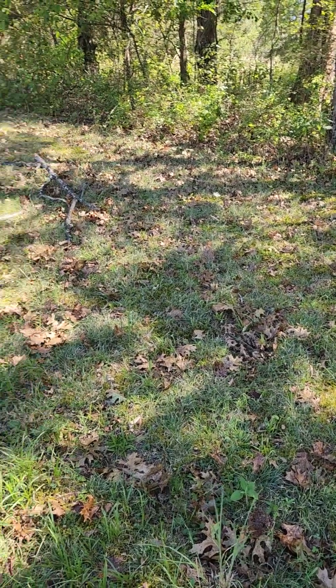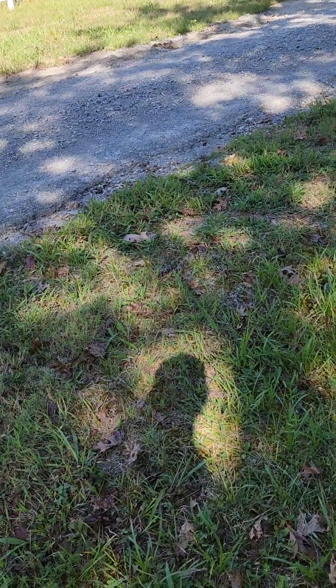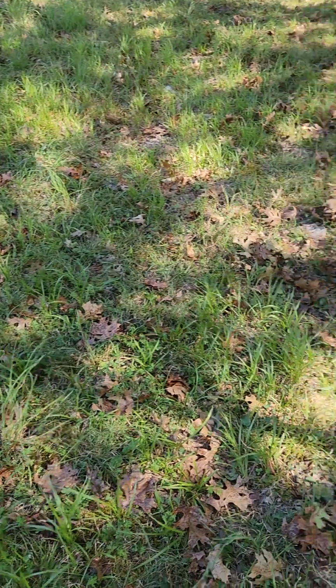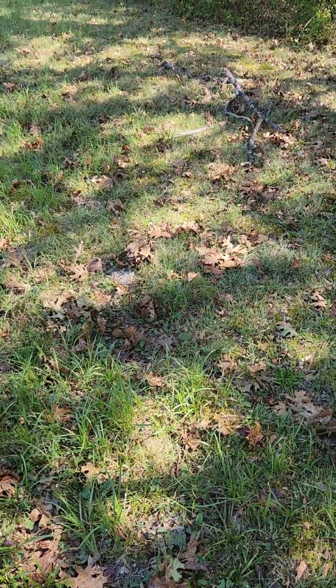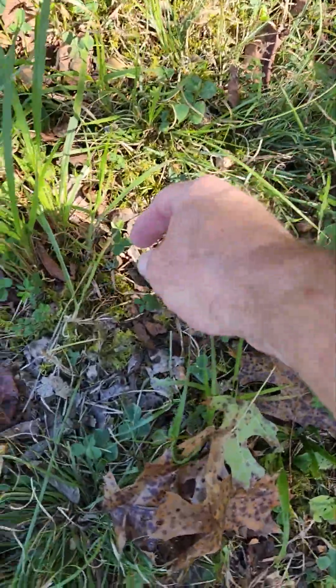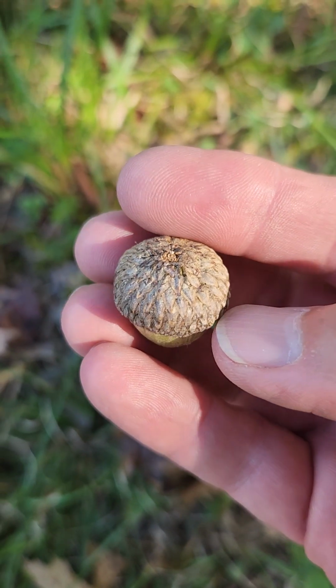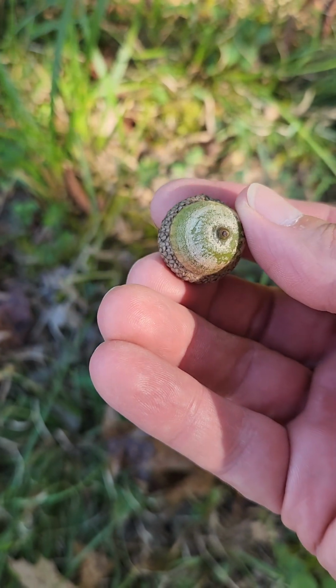So as I'm out here working on the driveway, I noticed the leaves, and I also noticed these. These are acorns. Acorns are edible.